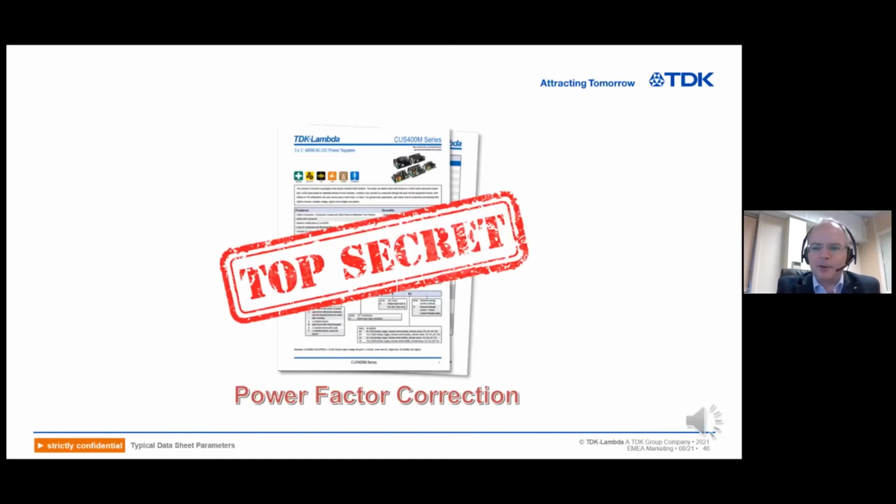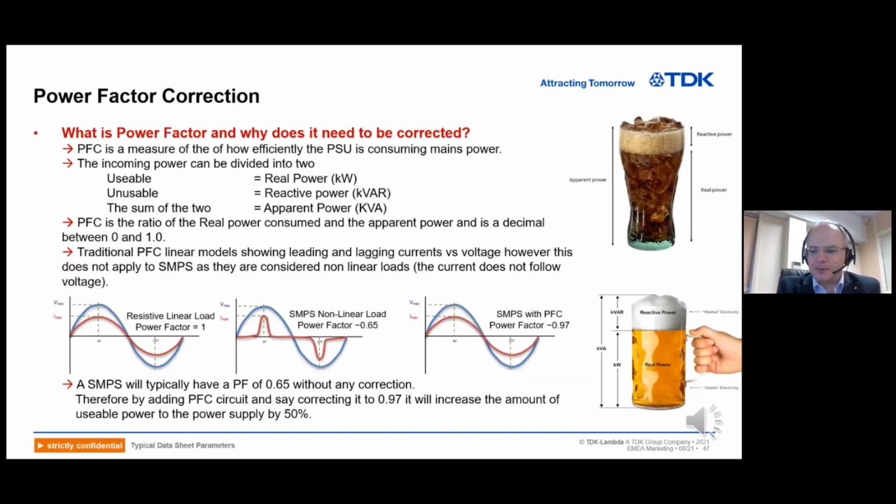Okay, so let's have a quick look at power factor correction, because everybody has heard of it, but not a lot of people really know what it's actually for. Power factor correction is really important for the power supply itself, because it's how efficiently the power supply is consuming the mains power. It's really easy to demonstrate what it is. If we look at the Coke or the beer on the right hand side, the real power that the power supply is actually consuming is the Coke or the beer.